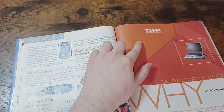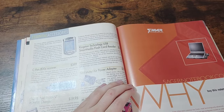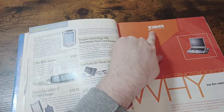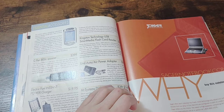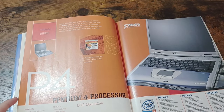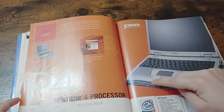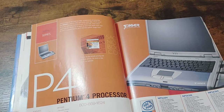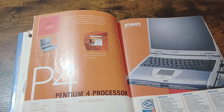The Sager laptop seems similar to the other laptop I was seeing. It's got the two disk drives there. They've got actually quite a few pages on this. I've never heard of Sager. Don't know if I'm saying that right. There's a couple pages on this laptop. It's got the Pentium 4 in it. They got the bubbly looking design here, as per the early 2000s. Even the most expensive one is still cheaper than the Winbook.